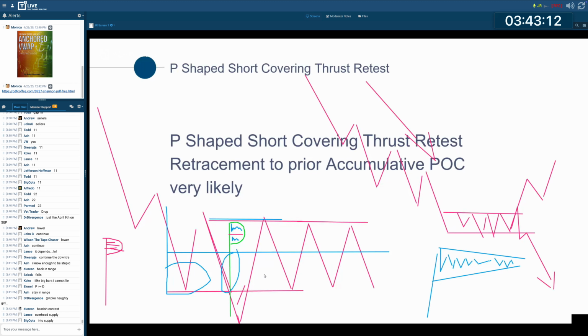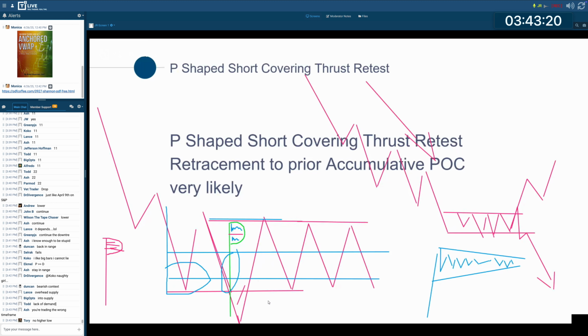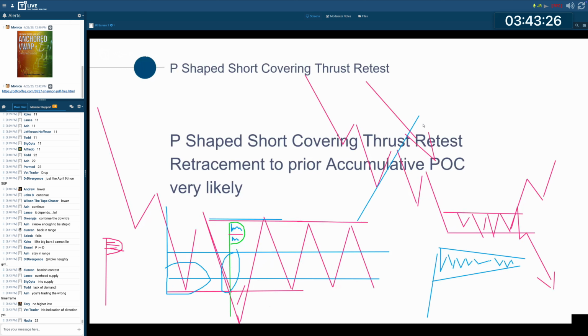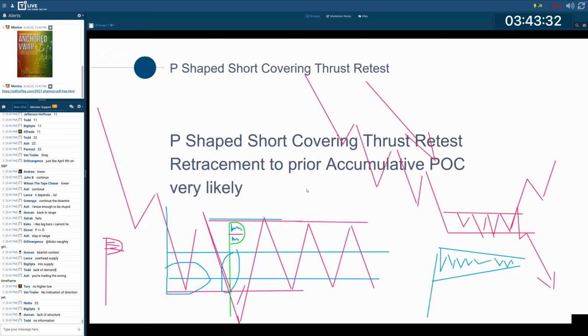Do you have any evidence whatsoever that the lows of this profile have been tested enough to truly reject them and build an accumulative cause that's actually going to reverse the market? Do you have anything? Do you even have an hourly higher pivot low? You have no structure to work off of, right? And yet, a lot of traders will make this fatal mistake.